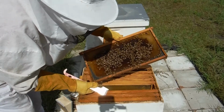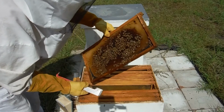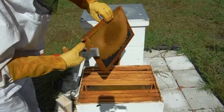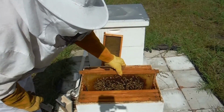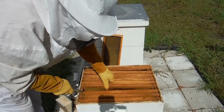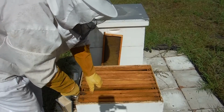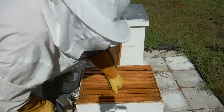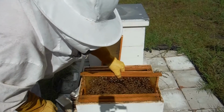Lots of nectar. No brood. A little bit of pollen in there. Yeah, this is a queen that they raised themselves. And although she's young, she's really not seemed to be doing much of anything.